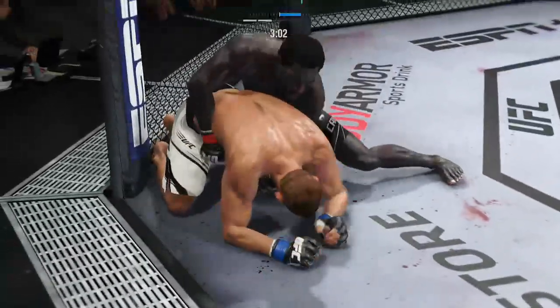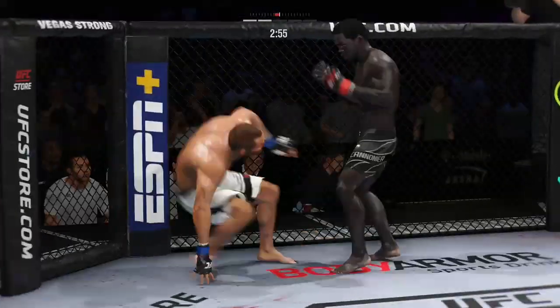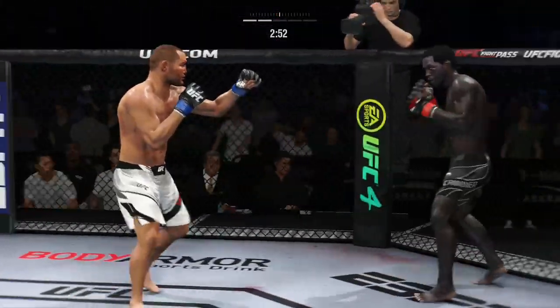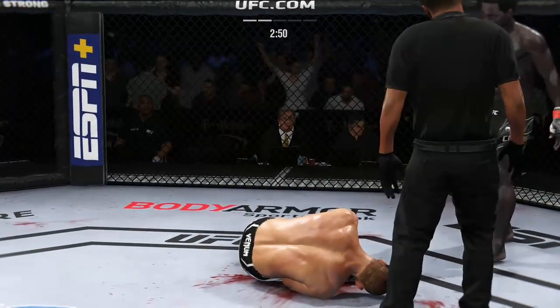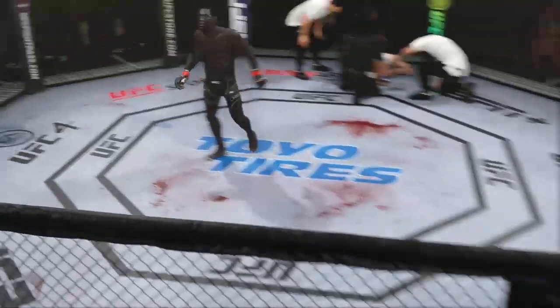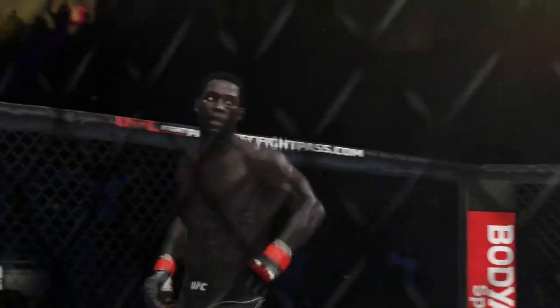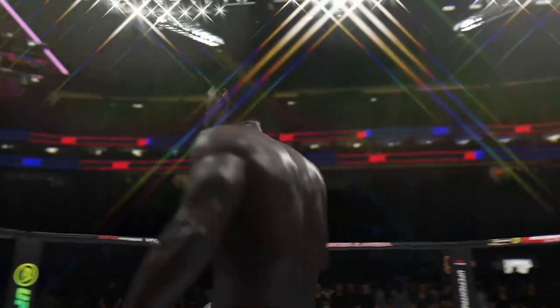3 minutes. He's having his way with him here. Oh, nice job working hard, posting, and getting back up. Oh! He's out! That was nasty. Oh, my goodness, what a fight. A near perfect strike to end the fight and end the night for his opponent, who candidly may not have even seen that shot coming.